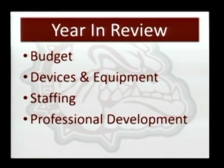I'll start out by saying these are the 4 components that we're going to talk about tonight in our year in review: our budget, devices and equipment, some staffing, and a key component, professional development.